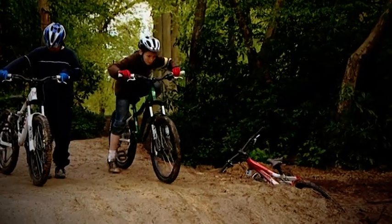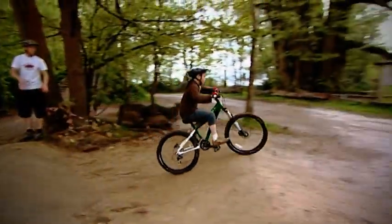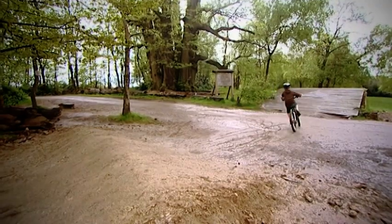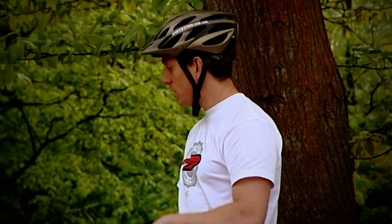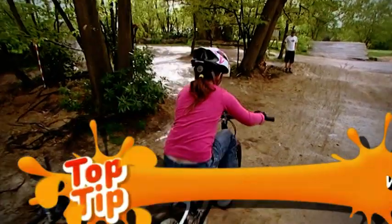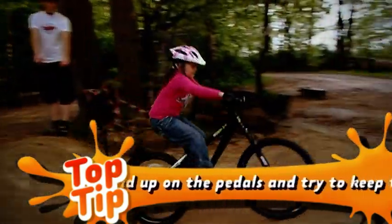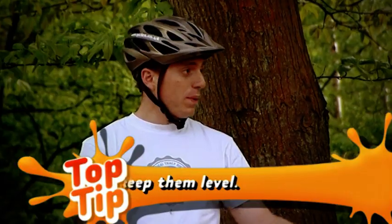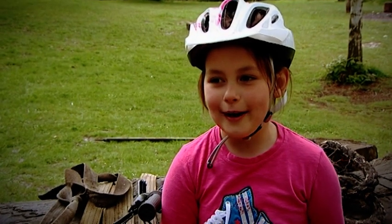Your turn, Robbie. Sit nice, pedal and up and absorb, and absorb. The first one was absolutely perfect. You just need to keep you up off your saddle so you can keep on absorbing. Off you go. Stand up, over the first one, absorb, and the next one, and over. It's perfect. It's brilliant. I didn't think I was going to do it on my first go, but I did.